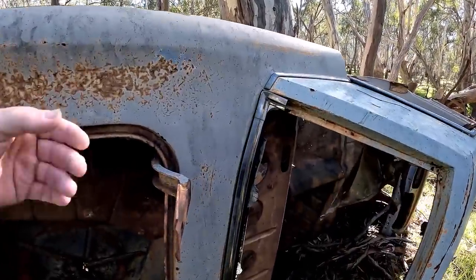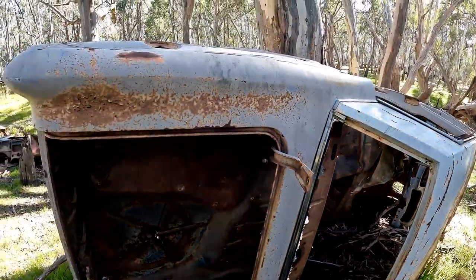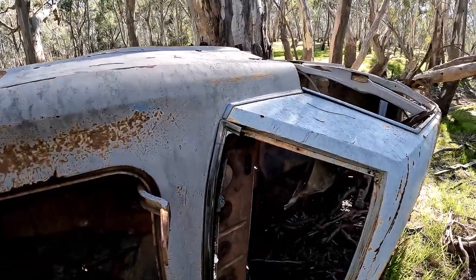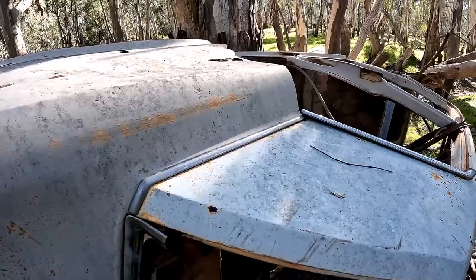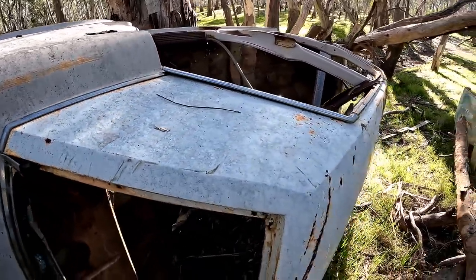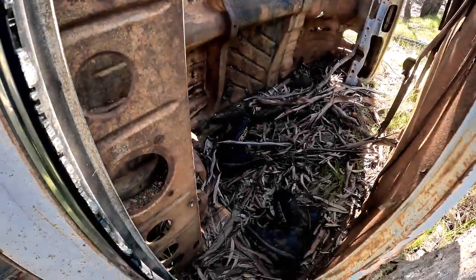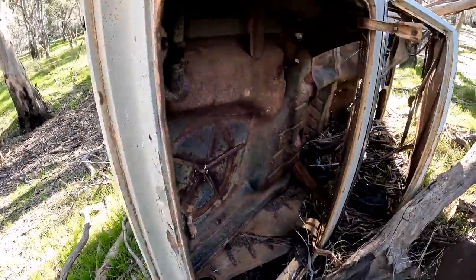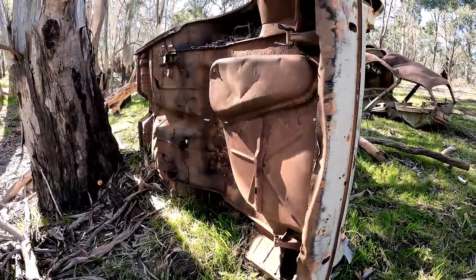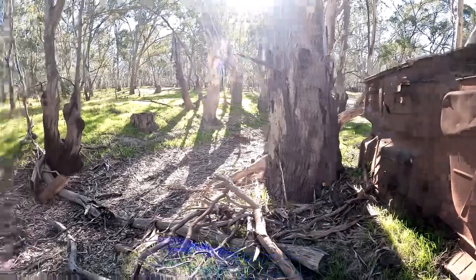Hello. Pretty good rust-wise along there. If you needed a couple of, like a top quarter cut or something. I think that's, is that prem stainless? That little bit along there. Yeah, old dirt bike boots. Amazing, yeah, they look totally stuffed, but there's still a couple of bits here and there you could use.